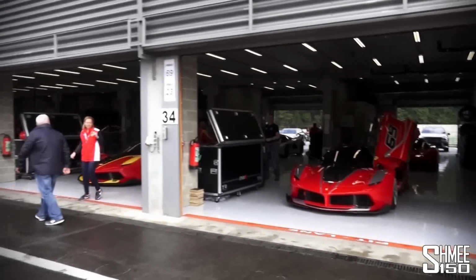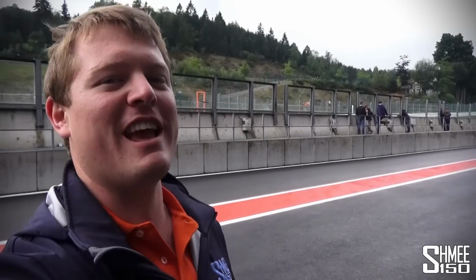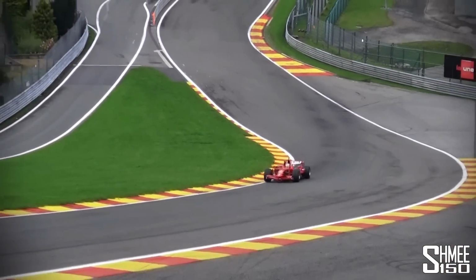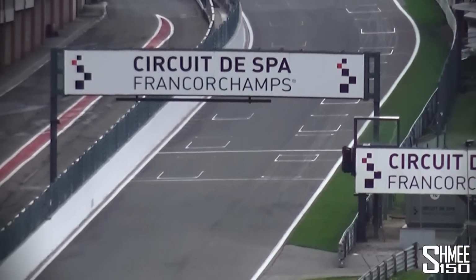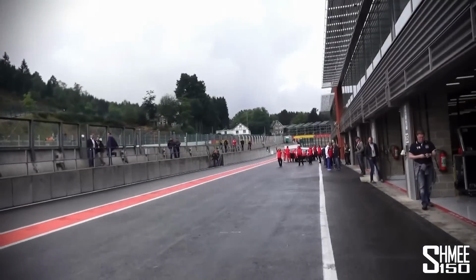The sun is attempting to point through the clouds just in time for the last couple of runs of the day. The FXX Ks all lined up though now in the garage. The 599 XXs. I'm not going to attempt to talk over that, it's so loud, but the noise is phenomenal. Some insane sounds from these cars. Great to be able to see the FXX Ks on the track.